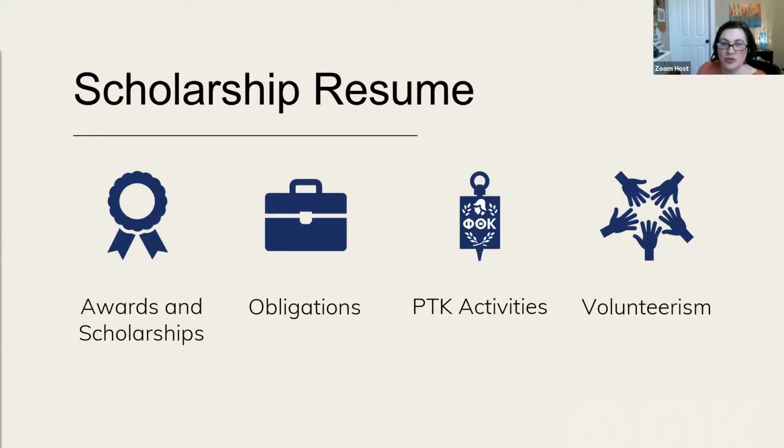Keep in mind that you want to be sure to include only your 2-year or community college information. Only include high school information on your resume if it's relevant to your total story.